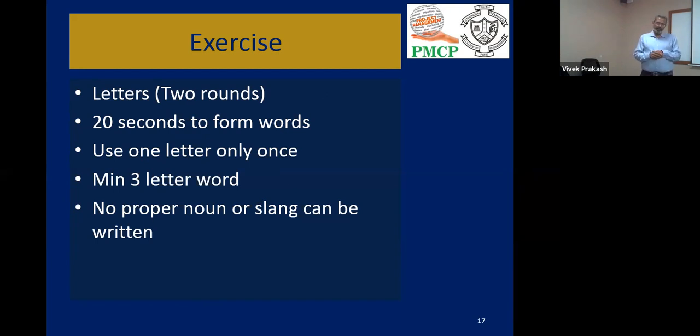We'll do one exercise. I'll give you random letters, to a team of two people. You have to use those letters to make an English spelling. Only a person's name or noun, and slang will not be allowed. You use one letter only once in making a word. I will be giving you 9 letters first, and then 9 letters a second time, so in total you will get 18 letters. From the first 9 letters, you have to make a meaningful spelling. I'll give you 20 seconds.